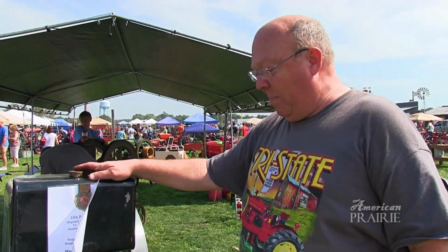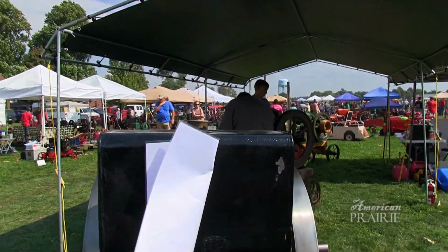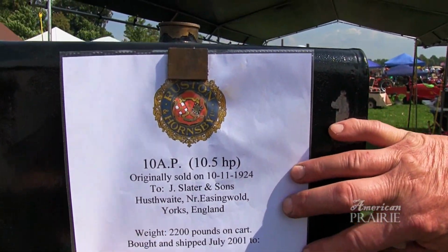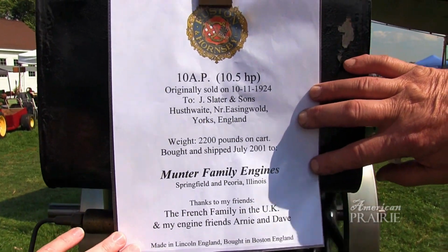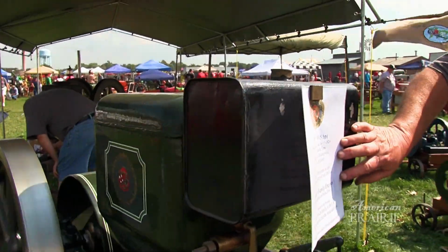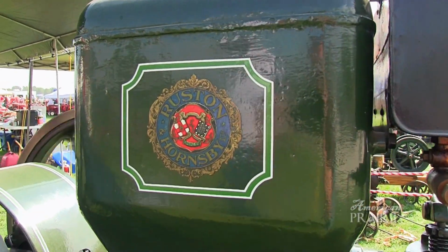Oh, I'm sure. But it's quite a unique piece. Oh yeah, it looks like it. Let me get the sign here. Wow. So this was designed in England. Built in England. Yep. One of a kind. It's the only one in the United States.